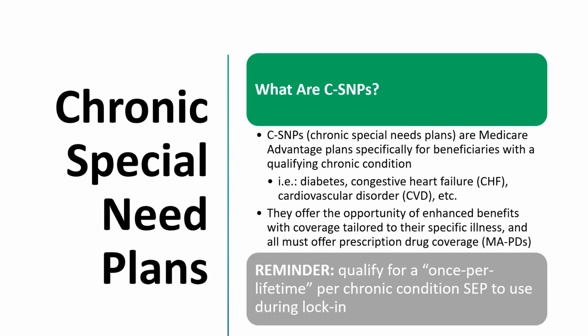Chronic Special Needs Plans, or CSNPs, are Medicare Advantage plans specifically designed for people with qualifying chronic conditions such as diabetes or heart disease. They often feature enhanced benefits like larger dental or vision allowances, big grocery cards, and lower copays on certain prescription drugs. The cool thing and the opportunity for you as the agent with CSNPs is you can enroll people in these plans anytime throughout the year, as long as they have not used up this enrollment period in the past.